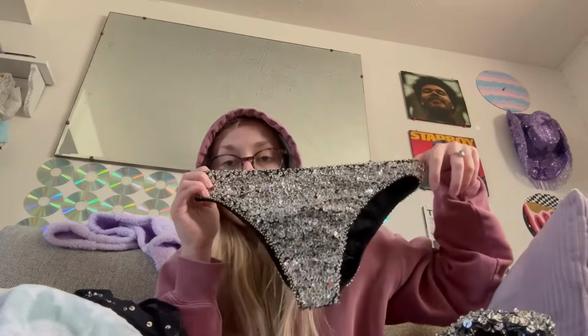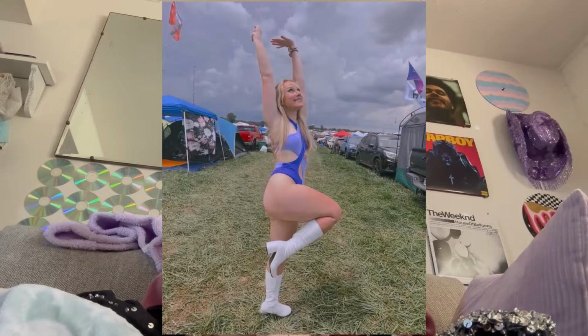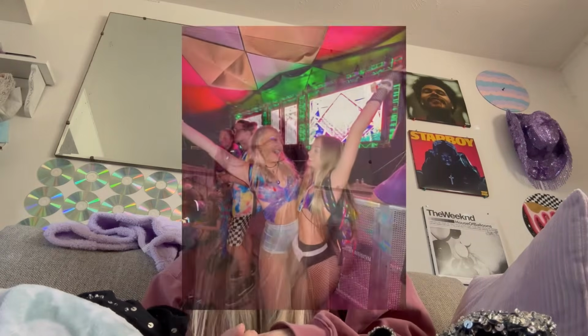I really like paying extra for these fancy outfits because my favorite part is dressing up. This year I ordered them like way ahead of time so that I could get made-to-order stuff, but I've shopped anywhere from East and West Label, I Heart Raves, Suspects. I got something from Etsy one year.